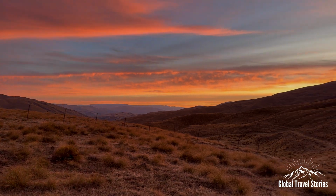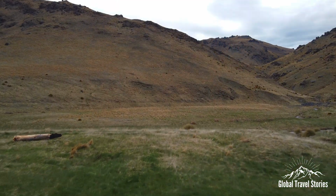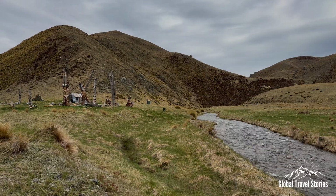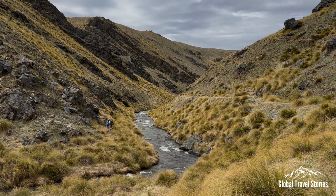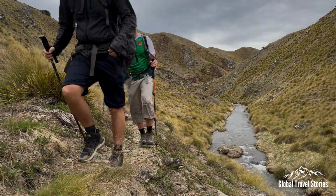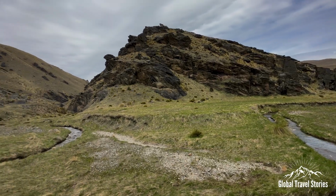Starting in the Cardrona Valley, we hike out to the historic Meg Hut for an overnight stay, before tackling backcountry terrain historically used by the Māori, gold miners and sheep herders. We learn the histories of these peoples and the hardships they endured as we retrace their steps in a place that remains barely unchanged throughout time.